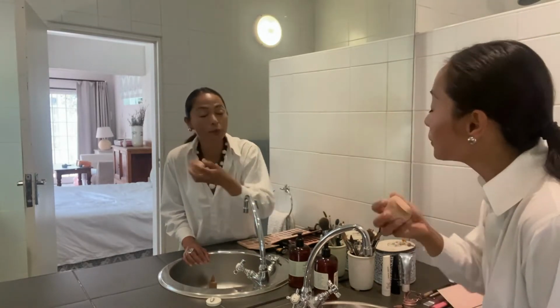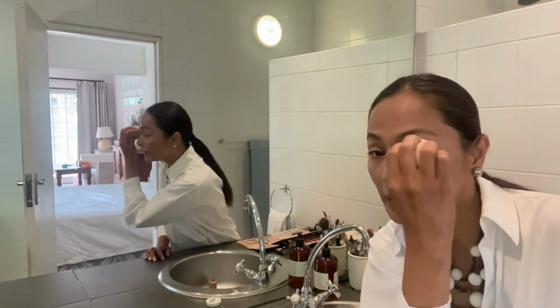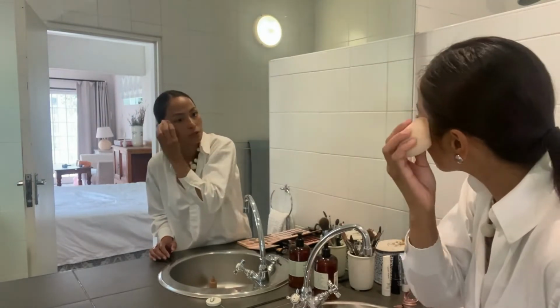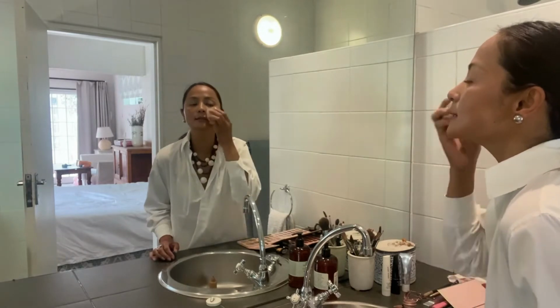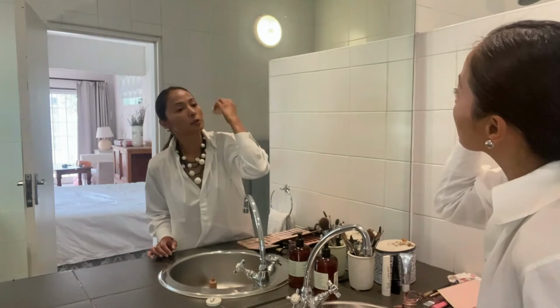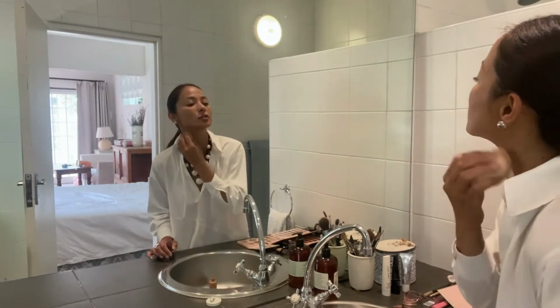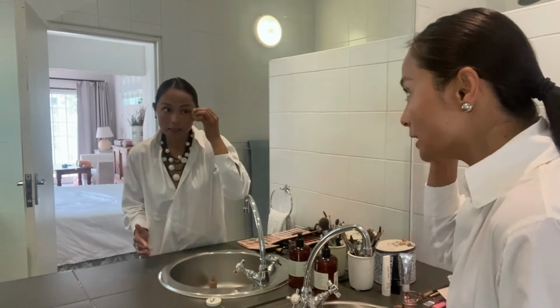So I try to put makeup even over my eyes so that everything is just clean. You want to start off with a clean slate. So clean body, clean face. If you're an artist, you want to prepare your canvas. So this is what you do. You prepare your canvas, and your canvas is your face. Okay. So now I can go like that. It's pretty clean, it's pretty neat.